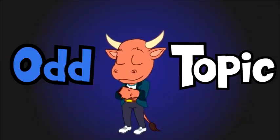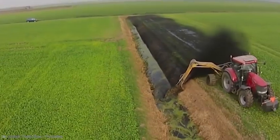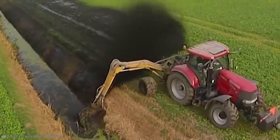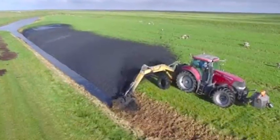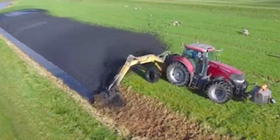Now it's time for the odd topic. Perfectionism is the key to success. As you'll see in this clip, nobody could be capable of doing this unless they were both incredibly talented and an utter perfectionist. As the tractor-like vehicle drives along, it slices through the water, perfectly cleaning out the algae.